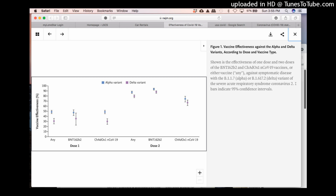Section S1 and tables S4 through S6 show the results of the secondary analysis. Discussion. We found that the absolute difference in vaccine effectiveness against symptomatic disease with 1 dose of vaccine with the delta variant as compared with the alpha variant was approximately 12 to 19 percentage points. However, the differences in vaccine effectiveness after 2 doses were small. This was the case for both the BNT162b2 and the ChAdOx1 nCoV-19 vaccines.